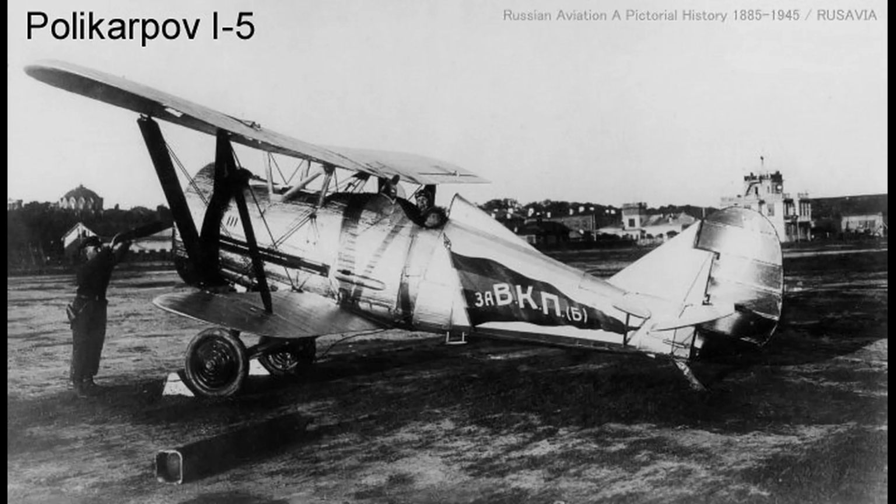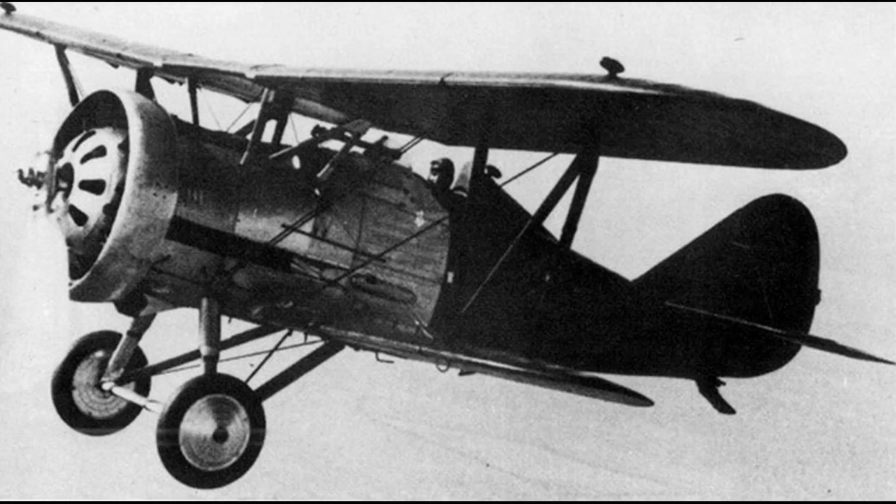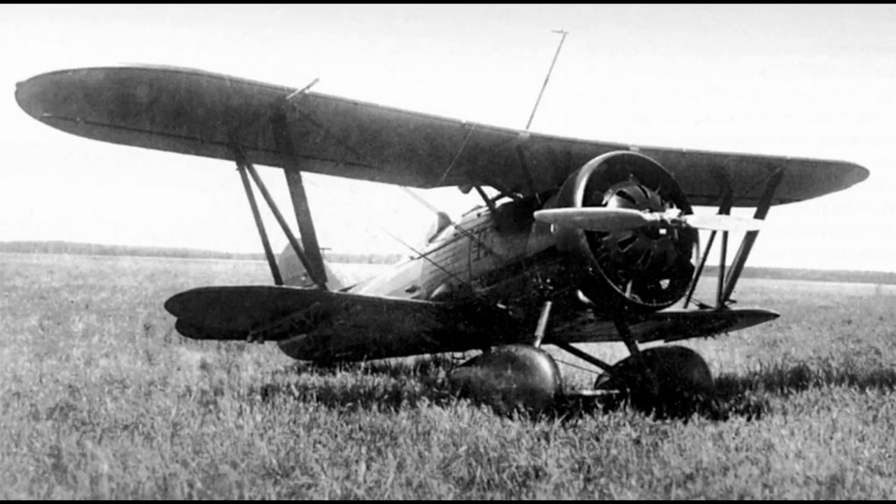The Polikarpov I-5 was only deployed as a frontline fighter until 1937, however, being replaced by the Polikarpov I-15. They continued to be used as advanced training aircraft, however, and some were pressed into service as ground attack aircraft and night harassment bombers following Germany's invasion of the Soviet Union, and remained in these roles until early 1942, when the Polikarpov I-5 was retired.